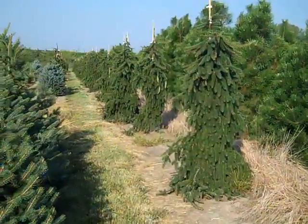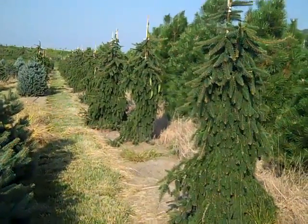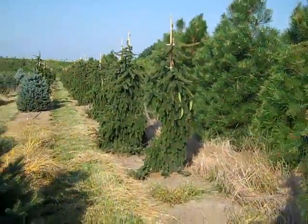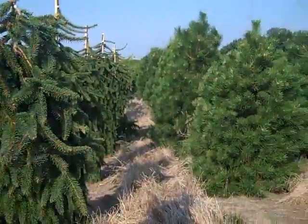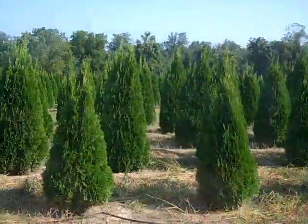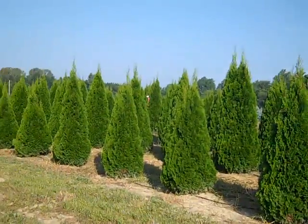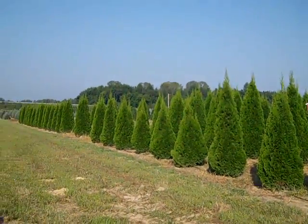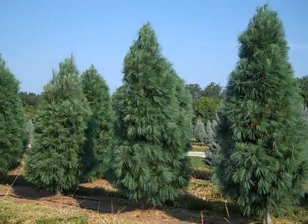Well, we're walking through this field, and as you can see, we got some really nice 5 to 7 foot, and these are weeping Norways. Look at the beautiful shape to these plants. Yeah, next to those we got some nice 6 to 8 foot Austrian pine. Now at the end of this field here, we'll walk through and see these beautiful, these are nice big 6 and 7 foot, and these are emerald green arborvitae. Wow, these are fantastic looking plants here.